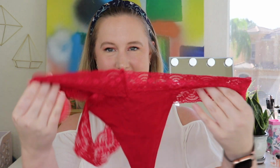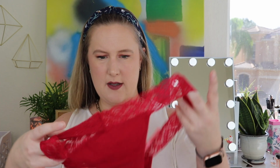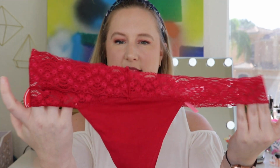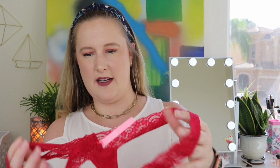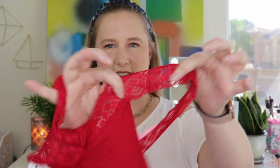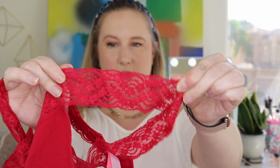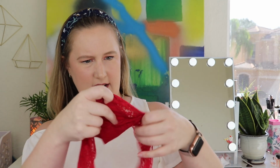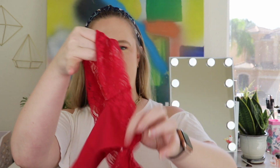So let's start with this one. It's pretty in red. Oh, this one's different. It seems like on one side there is an extra stretchy side, so it can probably sit more up your hip. I'm trying to describe it. I don't know if I'm doing it any justice. Maybe you can see it there. So that's different. I love the red color, and this is super stretchy and comfortable, and I feel like this would be good material for underneath your clothes. You wouldn't really see the underwear, but this is different. I want to try it out and see how this double strap thing works. If you guys know more than I do, or if I'm explaining this 100% wrong, please let me know.